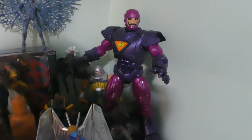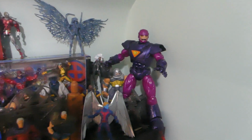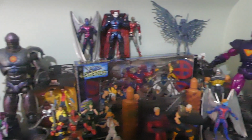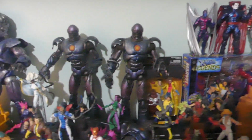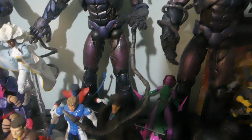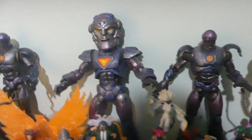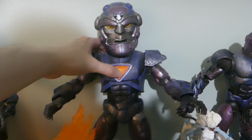And I do like that Sentinel. I like the color scheme, but I still got to stay with the old school Toy Biz. The tentacles are so cool. Seeing the displays you can do with the tentacles is still just awesome for me. So my favorite. Here, you could hear the volume of that one. Now let's hear Master Mold say it.